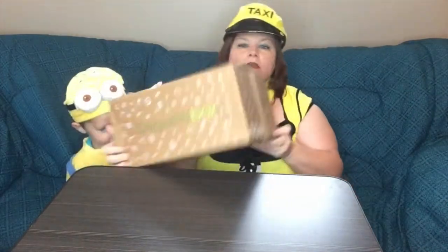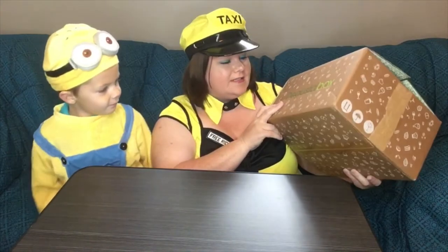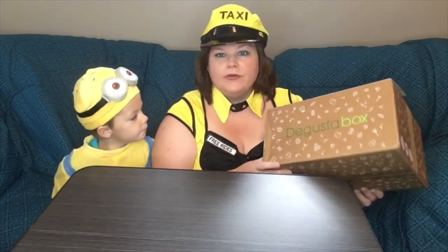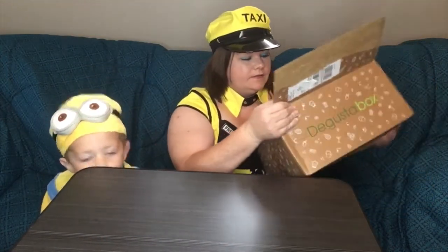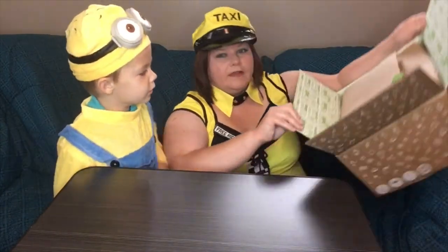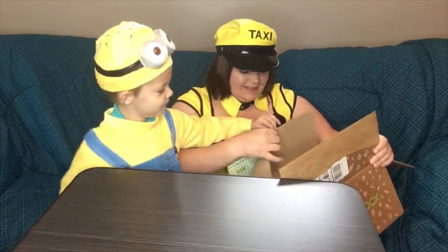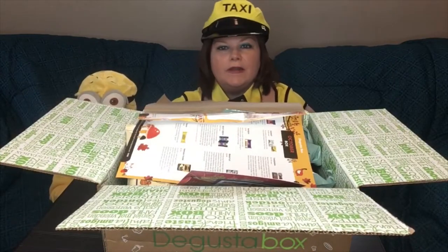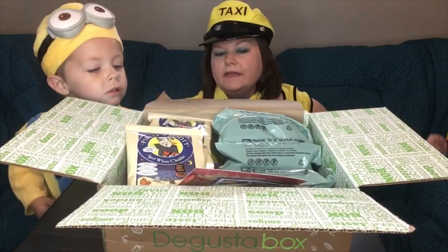It feels really warm. Degusta. I have no idea. I've always called it the Degusta Box. Some people say it differently. I've noticed a lot of people on YouTube say it differently. So let's go ahead and open it up. Me too! I want to have a sticker. All right, he always wants to take the sticker. I can do it. I can't open it. Okay, honey. This is what it looks like when you first open it up. You got everything that's going to be in it on this flyer, but we never look at that, do we?